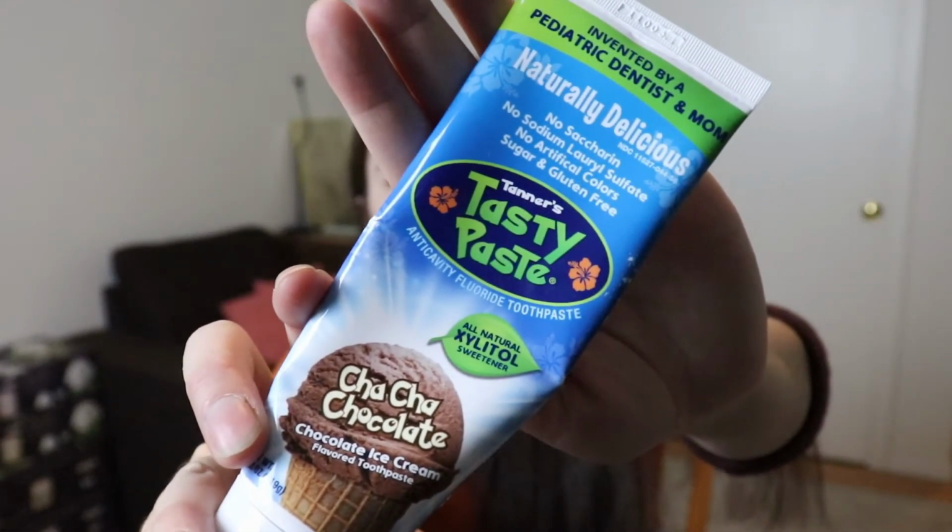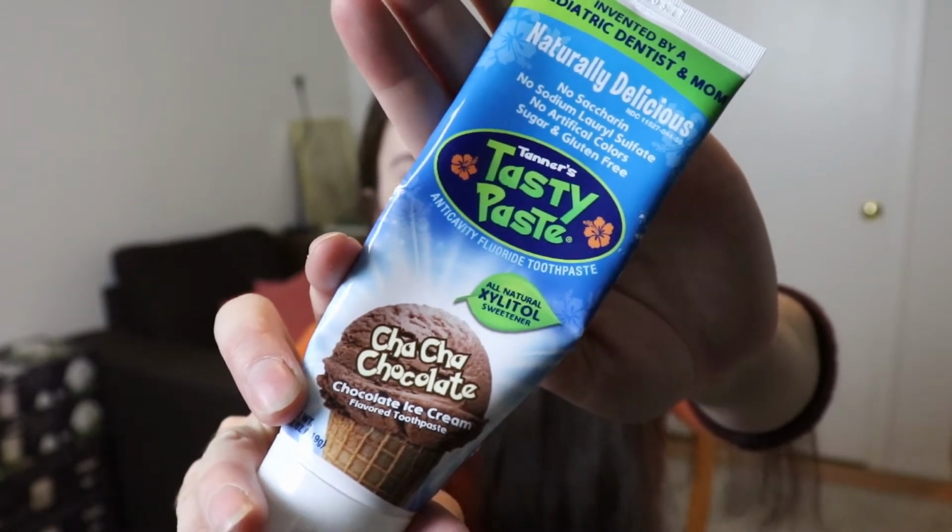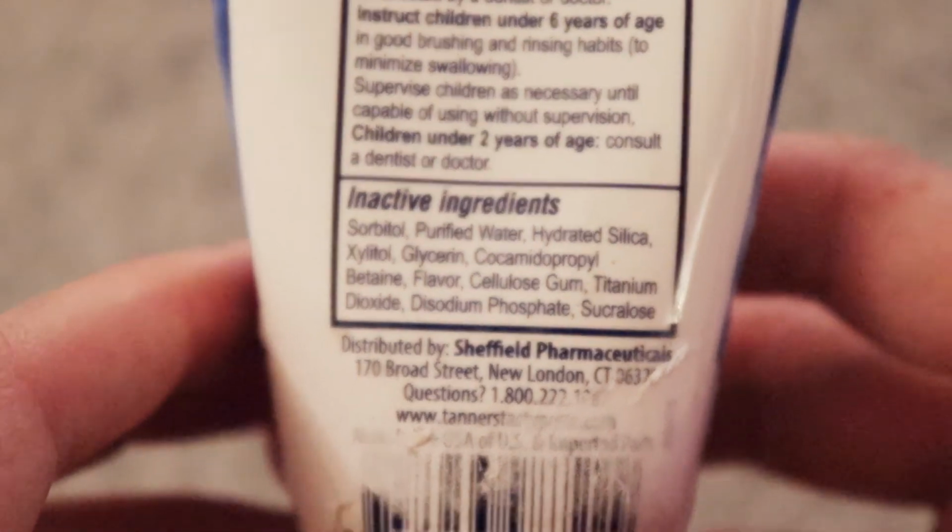It's called Tasty Paste, and oh yeah, this is great. There you go. This is the Cha-Cha chocolate. Now, I'm a grown-up. This is for kids, but it is a chocolate ice cream flavor, and it tastes exactly like chocolate ice cream. If you're trying to diet, I don't recommend it unless you want a little cheat that isn't going to count for calories for a little flavor, but it really does taste like chocolate ice cream. So not the super cleanest toothpaste ever, but it does come with the fluoride, and it is chocolate. It doesn't have any mint or cinnamon.